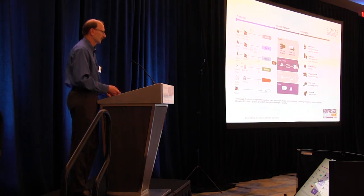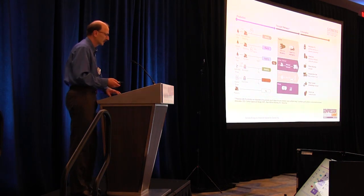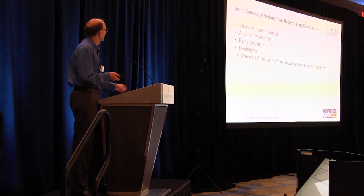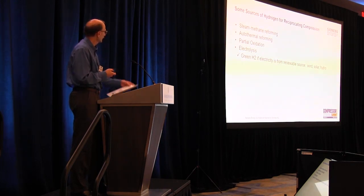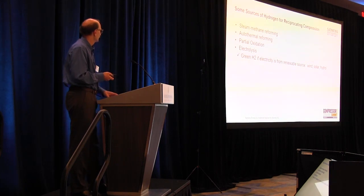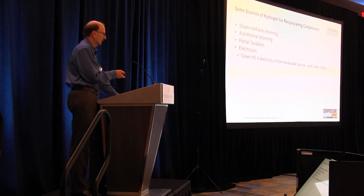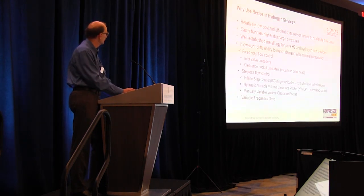I think everybody knows what the rainbow of hydrogen is, so we'll go past that one. Source of hydrogen for recips: we've talked about steam methane reforming quite a bit. There's autothermal, partial oxidation, and electrolysis, so I think we've gone through that in pretty decent detail.